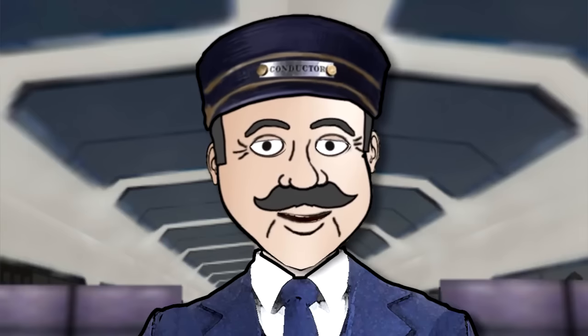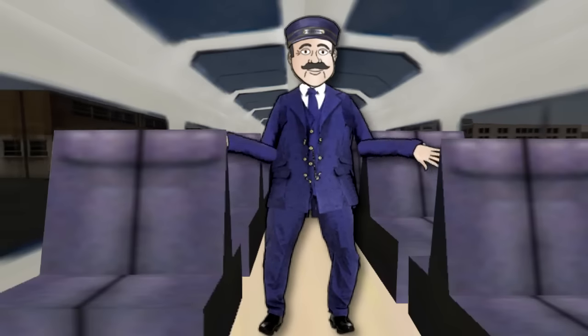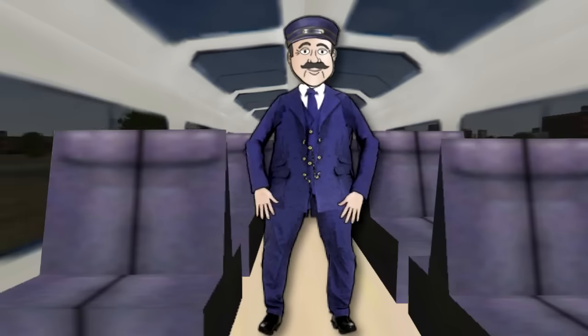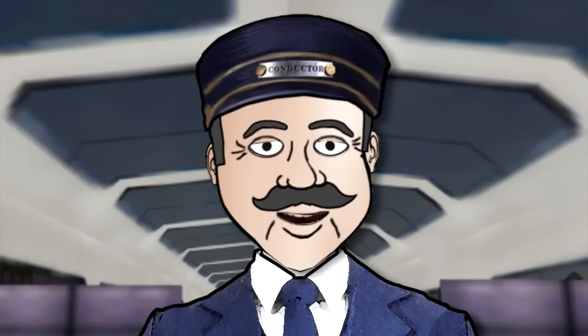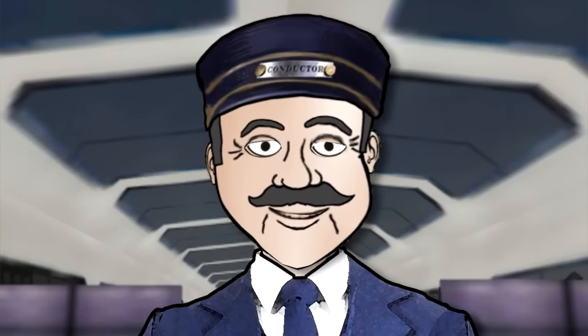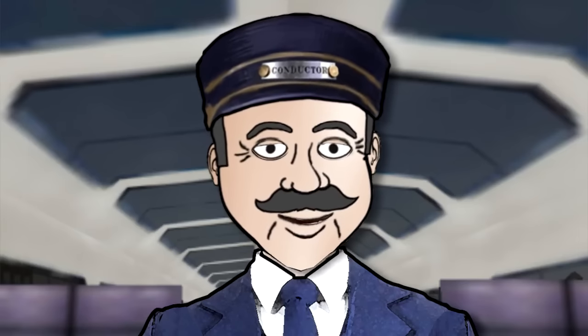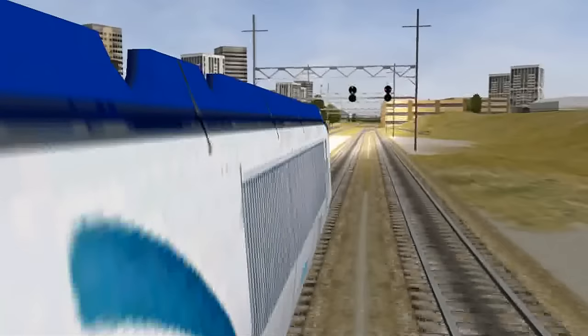Hi, it's Carl, the train conductor. I'd like to tell you all about my job. First, you'll know I'm the conductor by my uniform. I wear a hat and usually have a name badge. My job is to make sure the train runs the right way according to rules, like making sure I'm alert and pay attention to the train when I'm on the job. And I watch for signals along the rails.